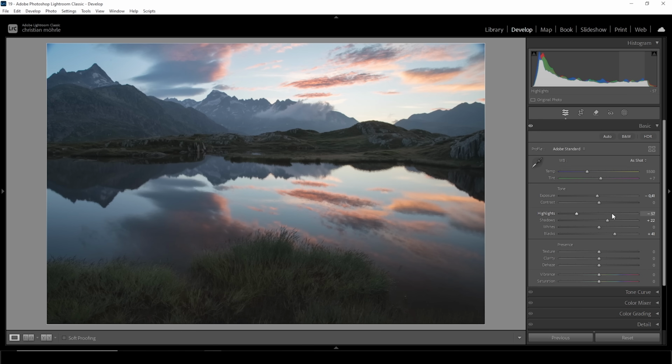So what I want to do next is to adjust the white balance. At the moment I think this shot is really cold. I want to change that by bringing up the temperature. So let's bring it up to right around here. I think that looks great.